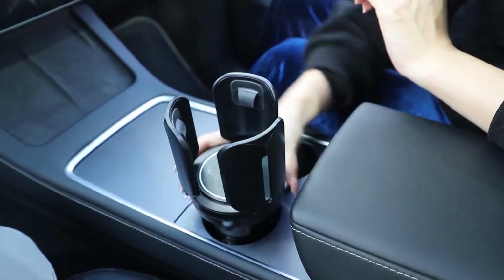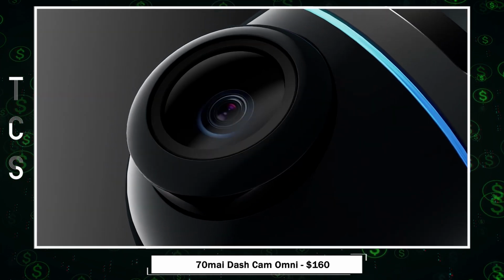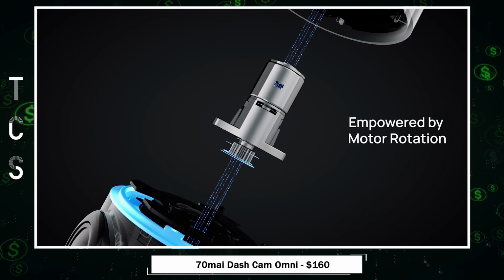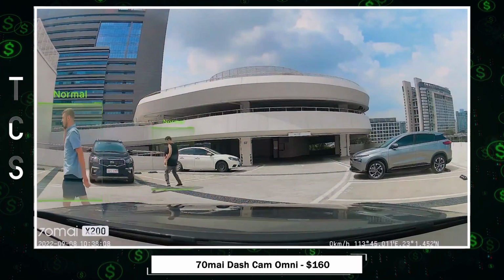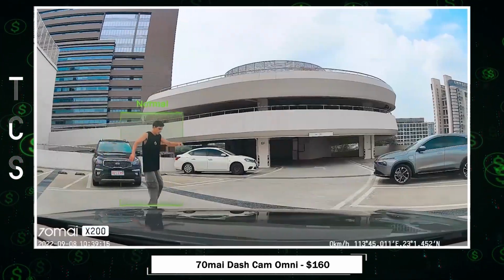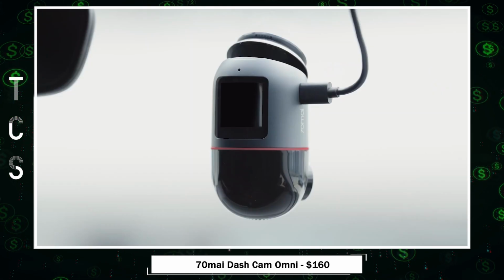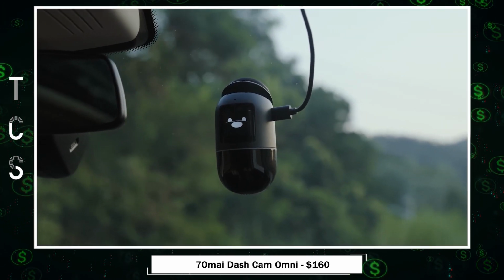Let's roll. 70mm Dash Cam Omni, featuring patented 360D full-view recording for a comprehensive view with no blind spots. Equipped with AI parking surveillance, AI motion detection, and time-lapse recording, it ensures continuous monitoring and precise event detection. The f1.5 large aperture and PureCell Plus S HDR technology deliver outstanding image quality even in low-light conditions.